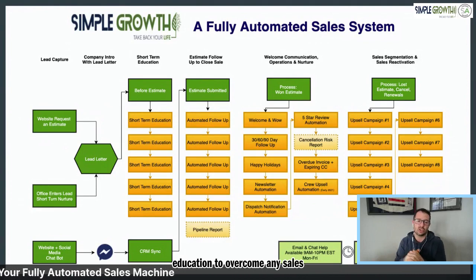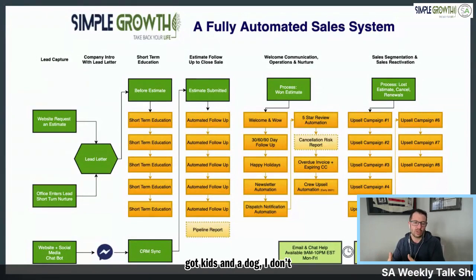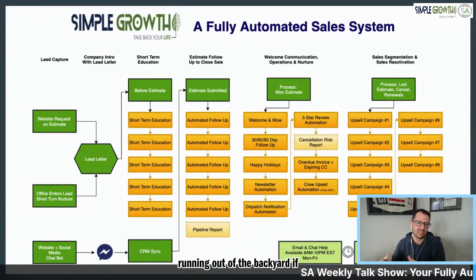In addition, I also recommend going in and adding to this education to overcome any sales or price objections. So, do I need to be home to have the lawn mowed? Are you going to close the fence gate behind you? If I've got kids and a dog, I don't want to run the risk of them running out of the backyard if the technician left that open.